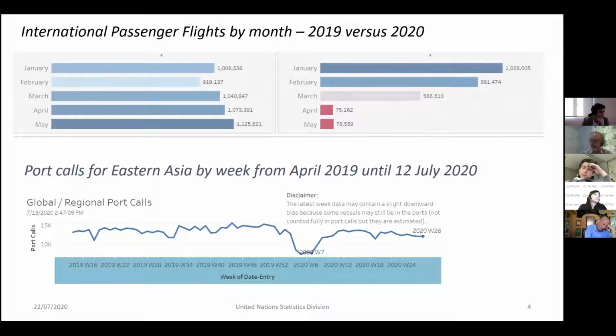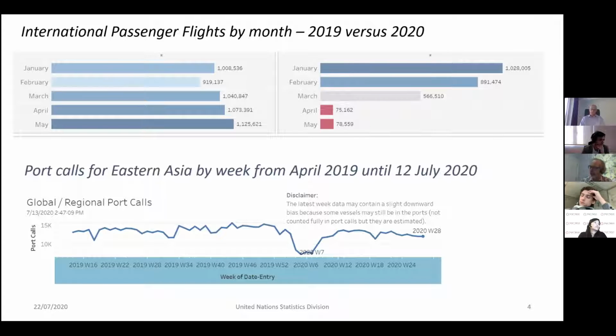I'll leave it at this. Last remark here is that most of these data fall in the category of experimental data. Statistical agencies have started to use more of this because they see that with this timely data, government policies can be informed immediately, and they can adjust policies in a very timely manner. I'll leave it at that.